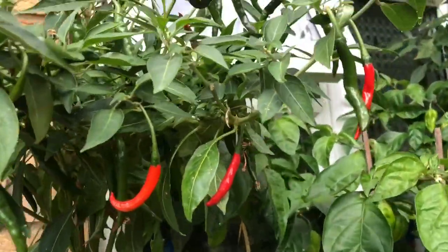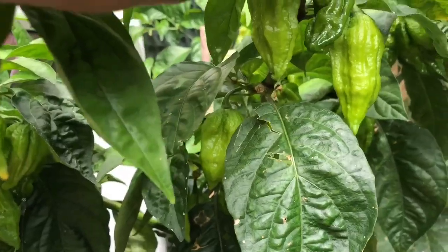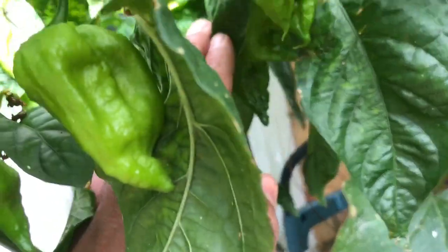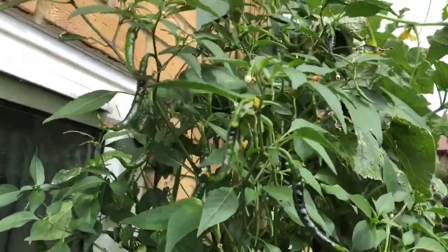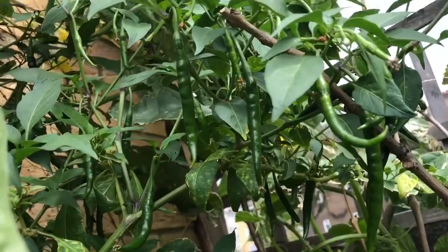I'm not going to do a chili test or a chili challenge. Not today. Look at this. These are Naga chilies, extremely hot. I would never do a chili challenge with these. I know there are plenty of people who do. This is a beautiful tree. Look at this. Look at that. Oops. There's plenty of Naga chilies here. Another green one. These are very similar to the Thai chilies, and very common in Bangladesh.